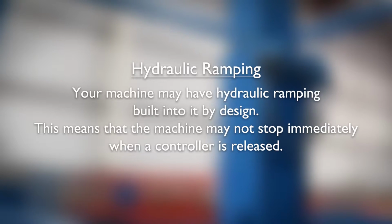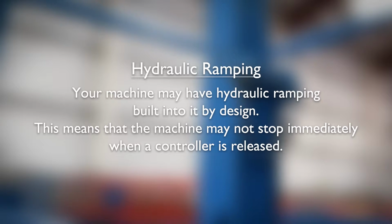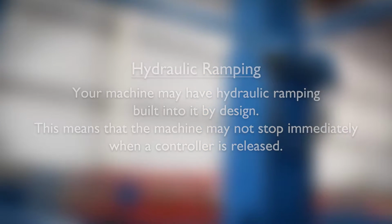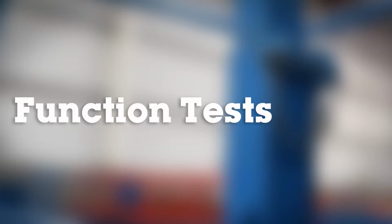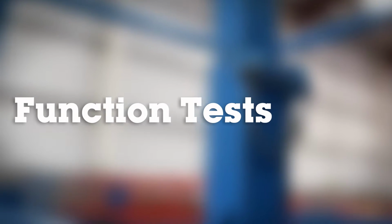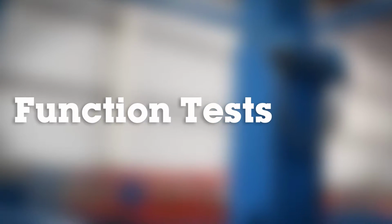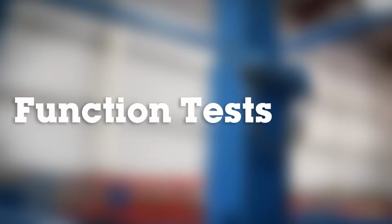Hydraulic ramping. Your machine may have hydraulic ramping built into it by design. This means that the machine may not stop immediately when a controller is released. Function tests are designed to discover any malfunctions before putting the MEWP into service. You must follow the step-by-step instructions to test all MEWP functions. If a malfunction is discovered, the machine must be immediately isolated, tagged and removed from service, and you must inform your supervisor and manager.